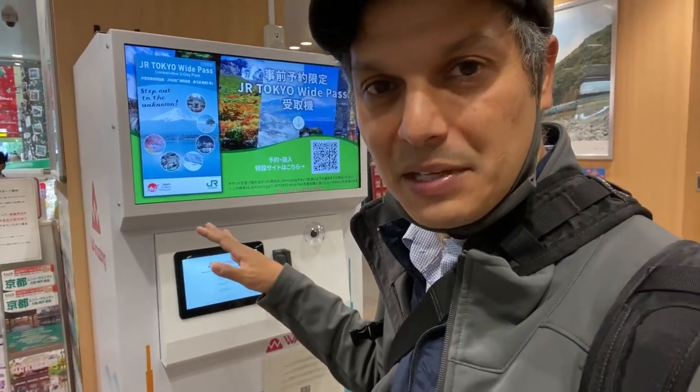This machine is open actually from 5:30 a.m. until the evening, I think about 6 p.m. So you can come here first thing in the morning to pick up your tickets. It's open. Yes, this is Wayno Station. This is actually right outside of the central entrance, the central exit. So it's very convenient to come in here to pick up the tickets.